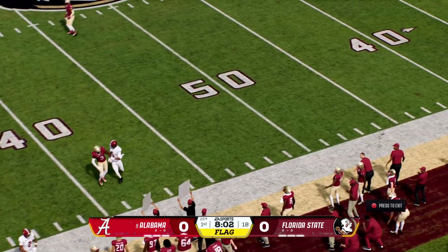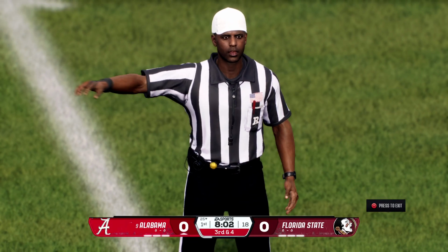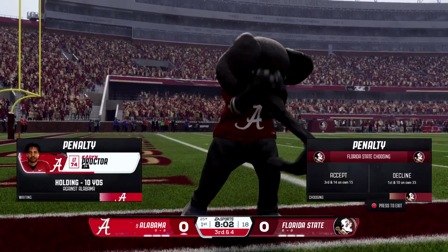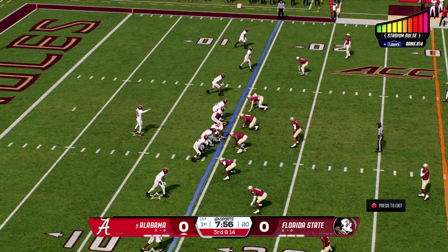Grab near the sticks. It's Williams. He'll be run out of bounds, but we've got laundry on the field. Let's see what that's about. A very productive play until it was wiped out by that penalty, and they'll go back to work.